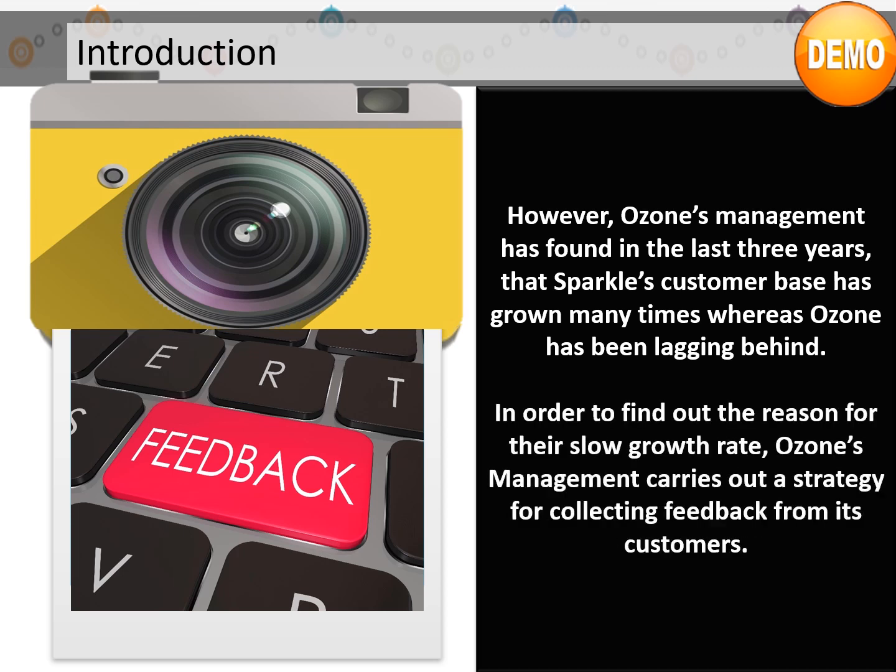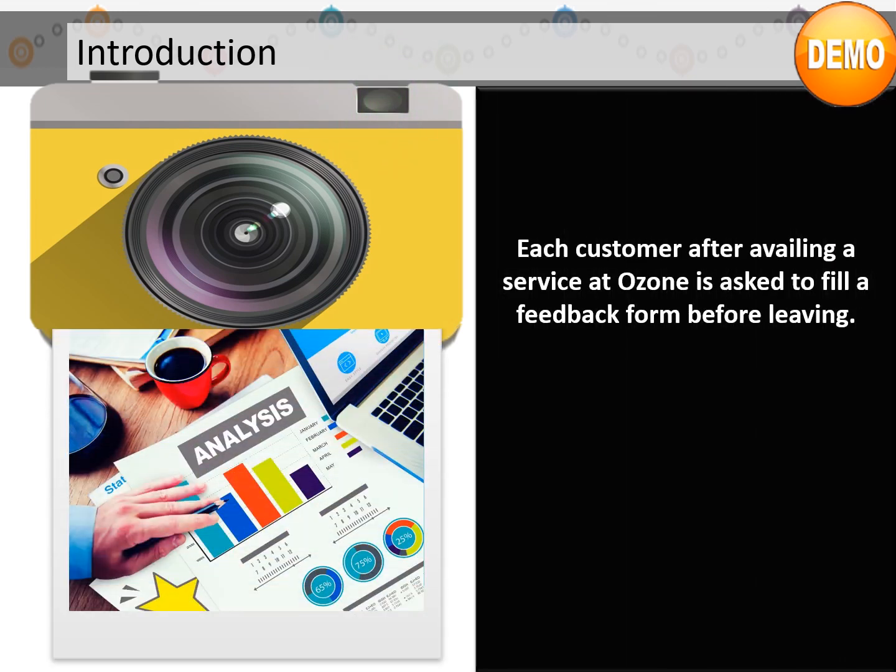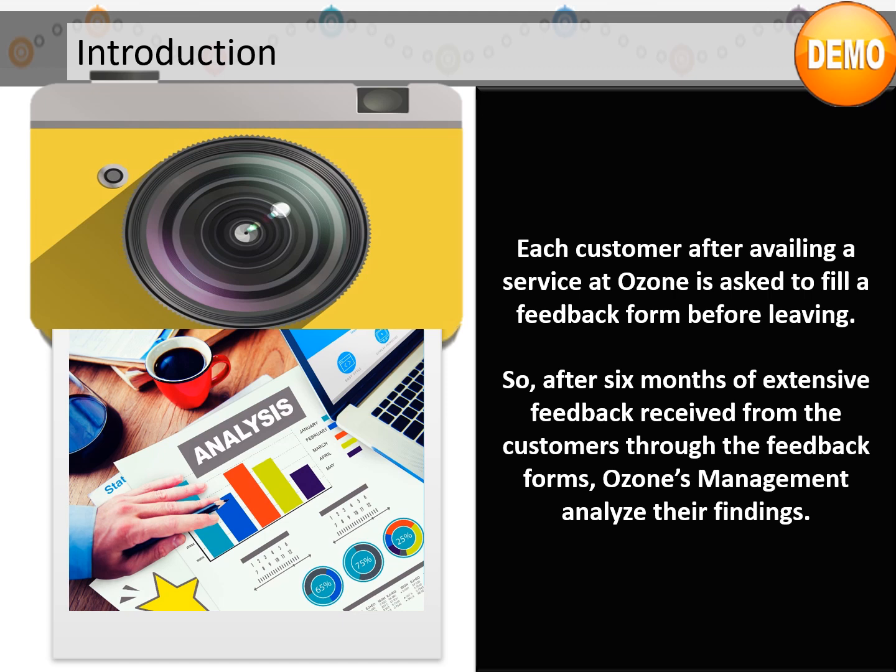In order to find out the reason for their slow growth rate, Ozone's management carries out a strategy for collecting feedback from its customers. Each customer, after availing a service at Ozone, is asked to fill a feedback form before leaving. So after 6 months of extensive feedback received from the customers through the feedback forms, Ozone's management analyzes their findings.